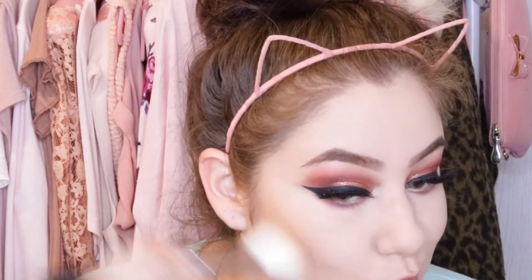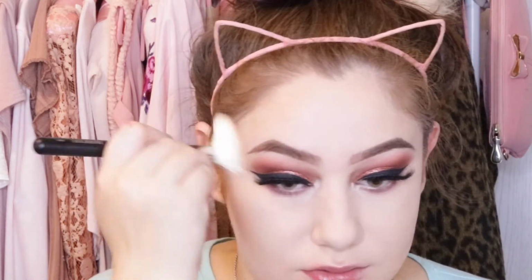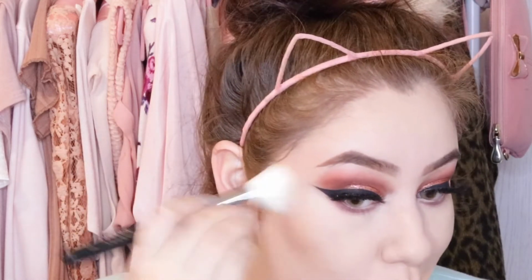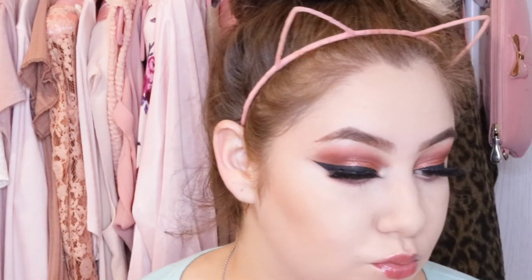I actually really like this brush. It's getting precise but still blended, which is nice. And I like it because it fits right into the hollows of your cheeks. So I'm doing more of a contouring with this product. I like it. I like it a lot.